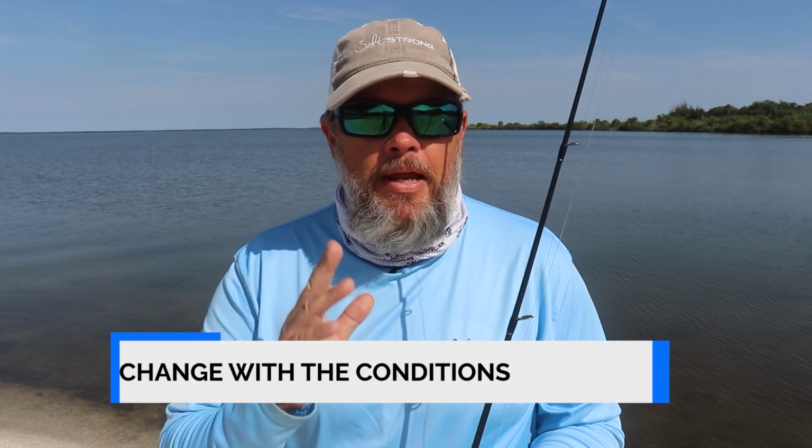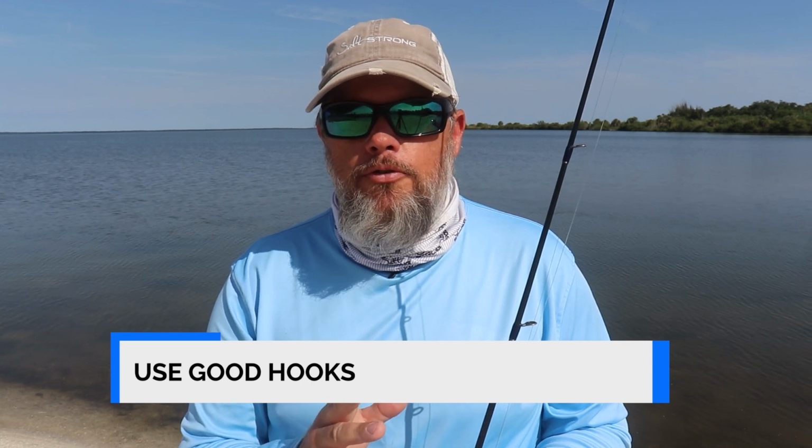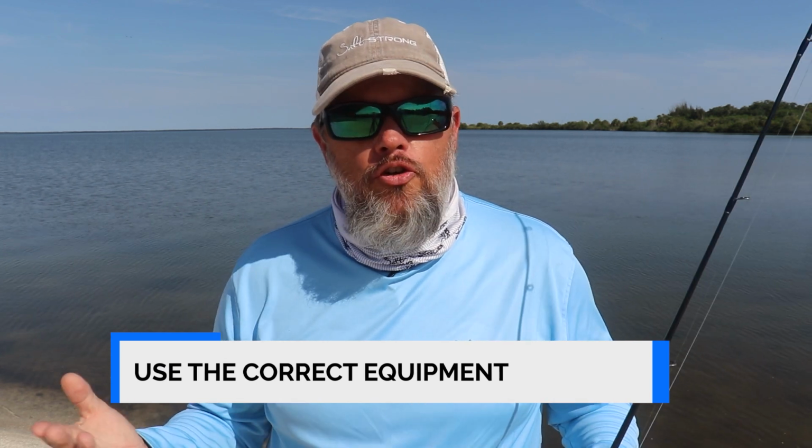So these 3 tips are easy to apply. You can start right away. The first one being, make sure you're paying attention to the conditions that are around you and change as those conditions are changing. Make sure and switch out and have some good hooks on those lures before you even get out on the water, and use a different rod. If you've got a moderate fast action, I prefer those. If not, make sure you're using a longer leader of 30 pound material.